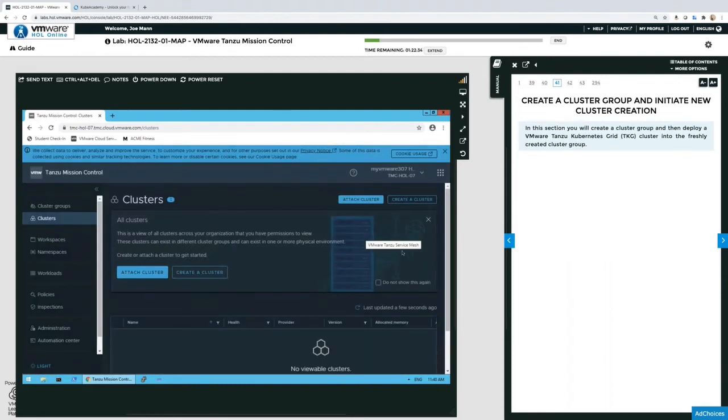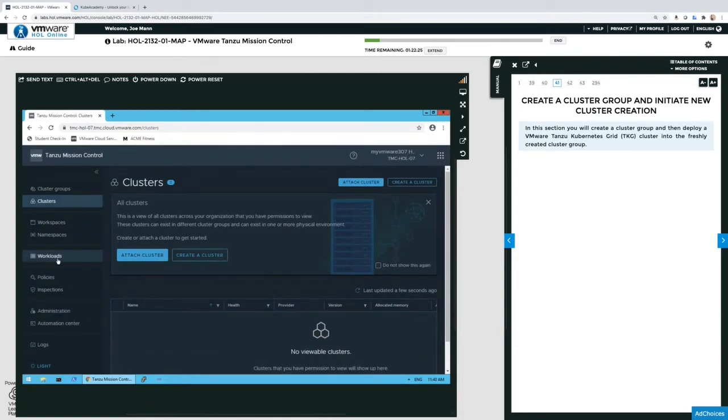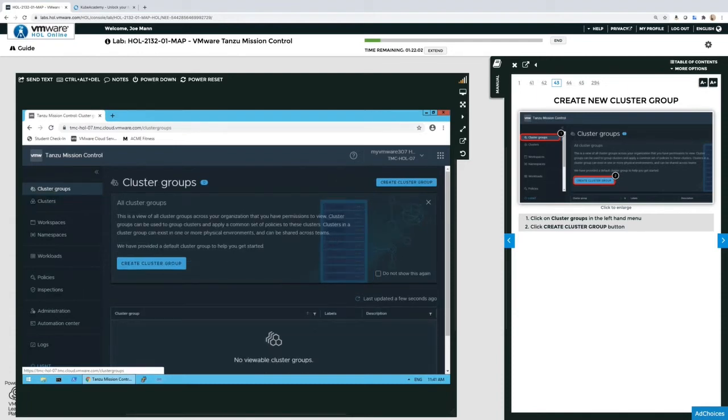So this is what a blank Tanzu Mission Control console looks like. We have various tabs over here. We have the ability to attach an existing cluster or create a cluster from scratch. The first thing we're going to do is create a new cluster group. Cluster groups are essentially a way for operations teams to group sets of clusters together to give teams access to a set of clusters or resources. This is just another way to promote multi-tenancy with TMC.